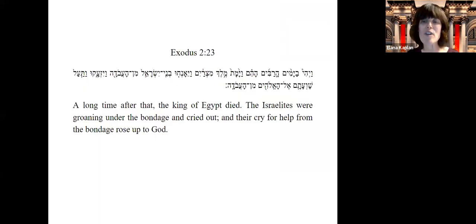Okay, so let's look at some of our sources and see how we can reconcile that with Hatshepsut, the pharaoh of the Exodus, being a female pharaoh. Okay, so here we have: after a long time, the king of Egypt died, and the Jews were crying out from their hard work. So this pasuk shows us that there were two different pharaohs, right? There's the pharaoh of the bondage, of the slavery, and then the pharaoh of the Exodus.